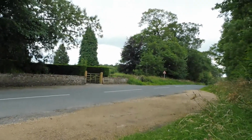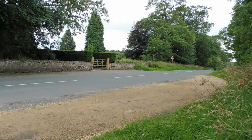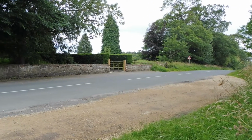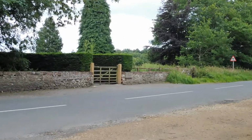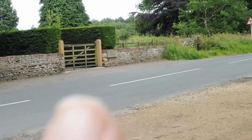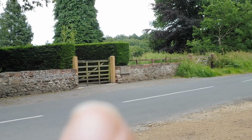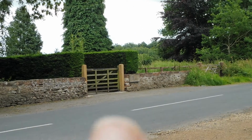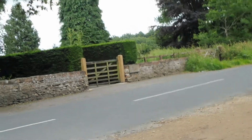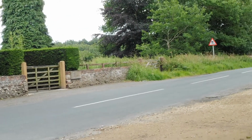Can you see that? I'm just trying to zoom in. Why won't it zoom in? That's it. Right. Now, that is a gate to a burial ground. That's a burial ground there. And just over there, there's a gate. And we came out at that gate.